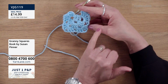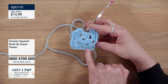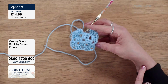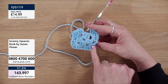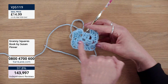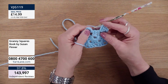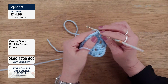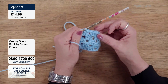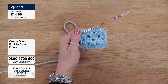So now I've created my 4 corners by just doing 3 trebles, 2 chains, 3 trebles, all in that previous 2 chain space, which was my corner, remember? And it's popped in a little stitch at the side for me, so I don't have to do anything. And all I do is exactly the same for this and every round: you just go into the top of that 3 chain with a slip stitch. And that's it. That's a granny square.